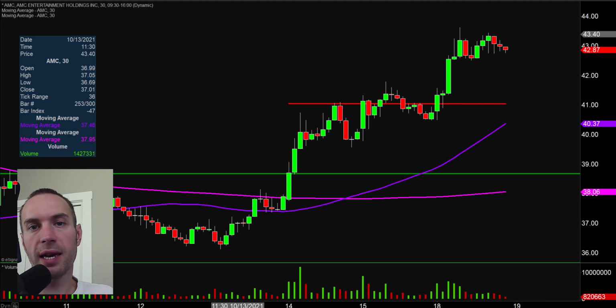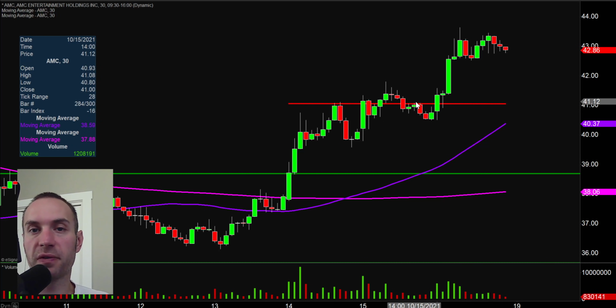First one, ticker symbol AMC, and all you can really say is the trend continues. The very impressive movement from last week got off to a great start today. And the easiest way to see that is in regards to that red line, which I've talked about previously as a level of resistance there at $41.